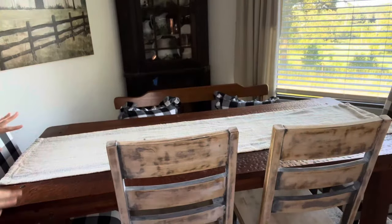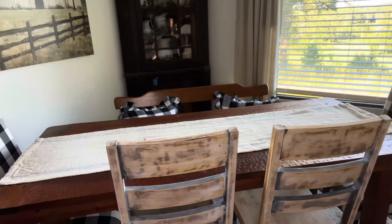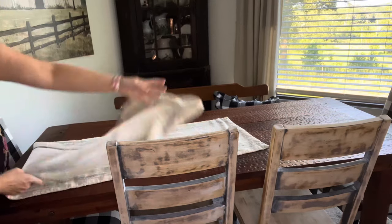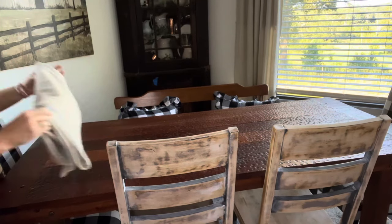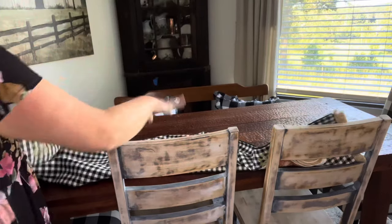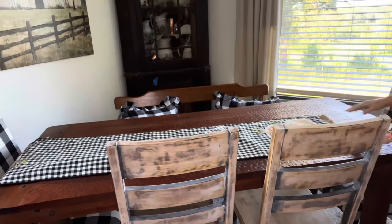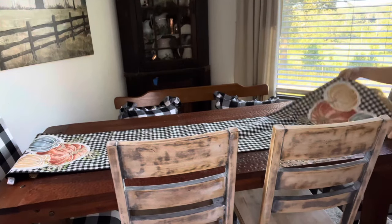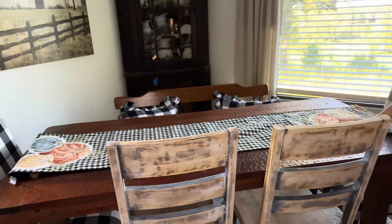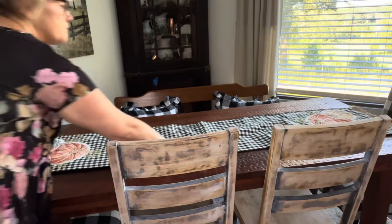So this little area is our little eating nook in our living room. You can tell that I have the corner hutch behind it. I have buffalo plaid chairs on either end. I'm gonna take this table runner off and I'm going to do a really pretty, I think I even done this table runner on this table last year, but I love it over here. It's got the oranges and the blues, and the lighting is really horrible over here. I'm sorry about that, but I'll give y'all an up close when I get done.